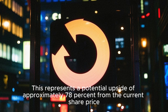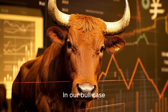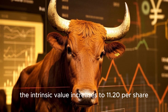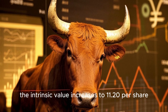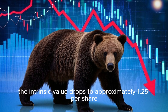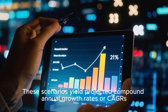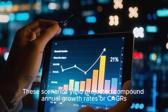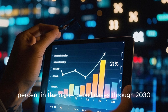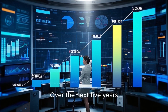This represents a potential upside of approximately 78% from the current share price. In our bull case, which assumes an 80% chance of success, the intrinsic value increases to $11.20 per share. Conversely, in our bear case, which assumes failure in phase 3, the intrinsic value drops to approximately $1.25 per share. These scenarios yield projected compound annual growth rates, or CAGRs, between 21% and 31% in the base to bull cases through 2030. 8. EPS forecast over the next 5 years.